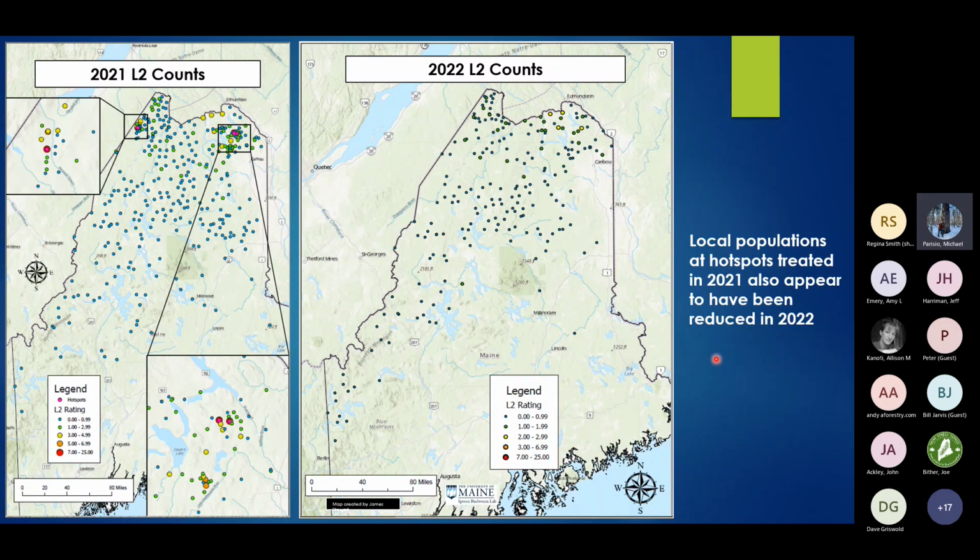But actually, no, I forgot that the results are already in. So here we go, we can look at these as well. You can see those two zoomed in areas have pretty much quite low L2 numbers so far. I don't think this is totally complete for the season yet, but this is what's available right now. So you can see nothing in that hotspot range. We do still have a couple of these yellow spots up here that are 2 to 299, but those are still below that threshold of 7 larvae per branch.